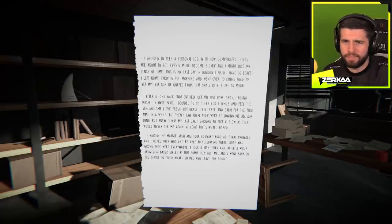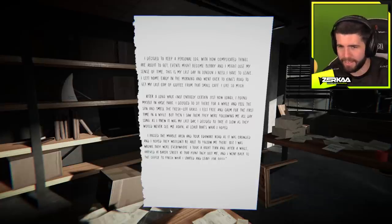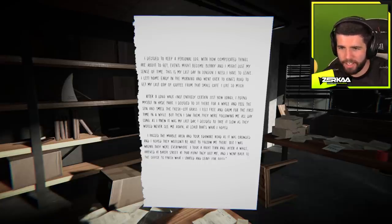So following his day. Last day in London, need to leave. Left home early, went to King's Road, got his last cup of coffee from that small cafe he likes so much on King's Road. 11, right? Yeah. After a long walk, he's not certain how long it was, he found himself in Hyde Park. He sat there for a while and he felt the sun and the smell of fresh cut grass. He felt free and calm for the first time in a long time. Cool. Got it.